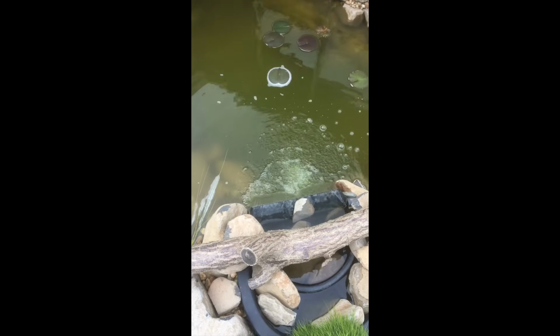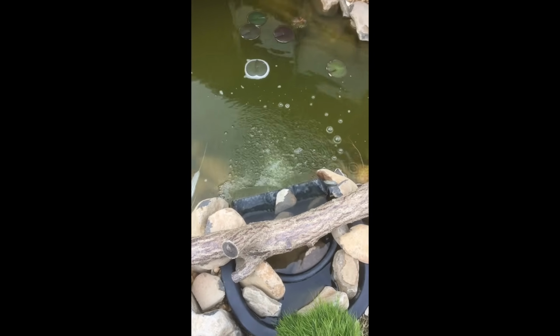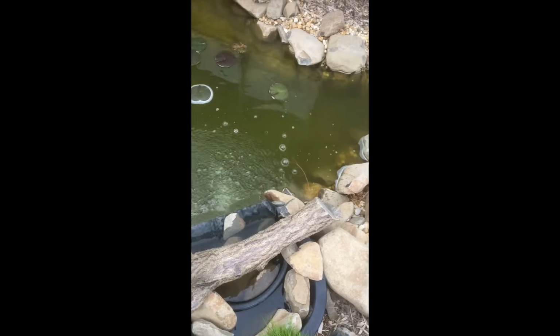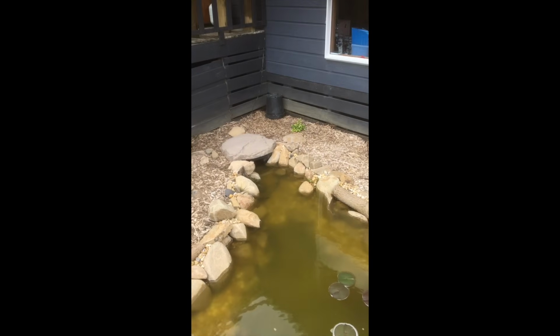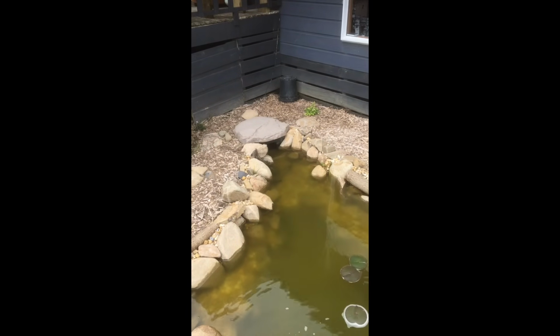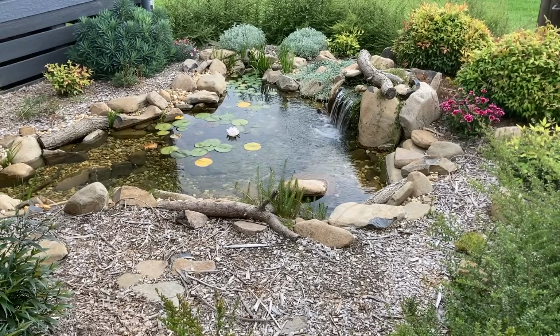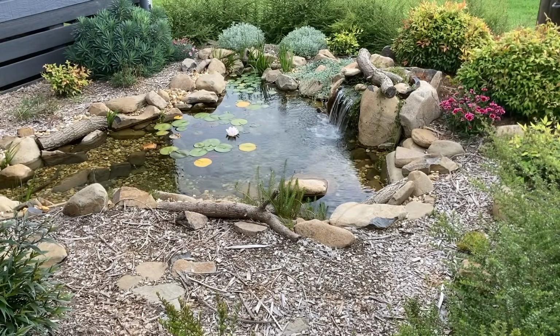During this time, the pond may turn green, but that's okay. The green water is caused by single-celled algae, which grows to help consume the ammonia and nitrite that is being produced. That green water is actually helping keep the water safe for the fish. Once the bacteria become established, the water will clear.